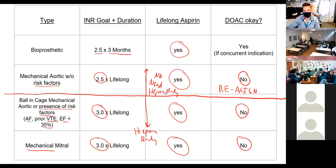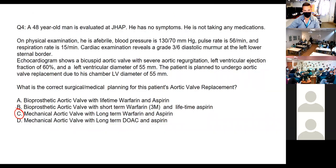So it's like Ashley was saying, for this patient, they're doing a mechanical valve because they're young. The patient's 48 years old. They don't have any contraindications to warfarin. And then they're going to do long-term warfarin and aspirin as well. And for this patient, they would actually have an INR goal of 2.5 because they're doing an aortic valve and they also don't have any other risk factors for a clot.